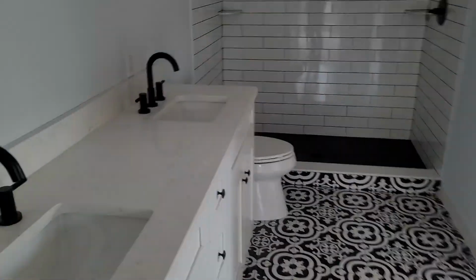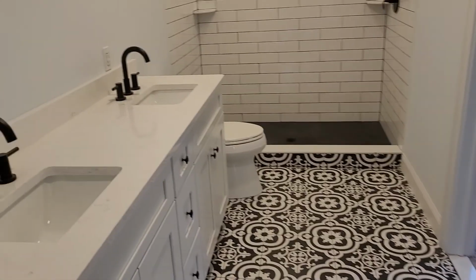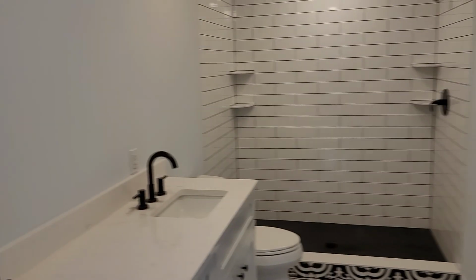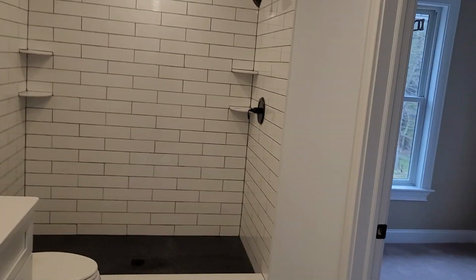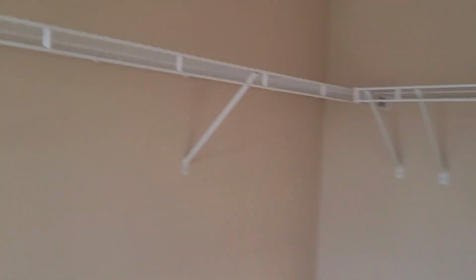Back here to the master, or primary as we now have to call them. All right, the master bath. You got me. There's another fine. I said master. Mirrors will go there. A nice oil rubbed bronze framed shower door will go there. That's on order. The walk-in closet is shelved. If the buyer wants to put some built-ins, that'll be a great add-on.